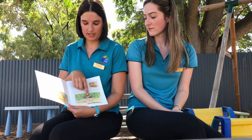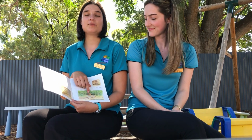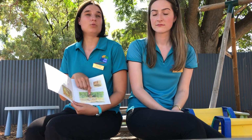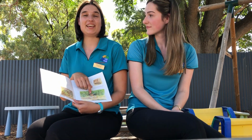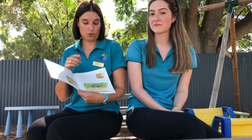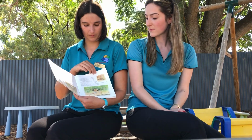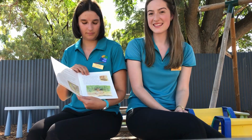In this picture here, you can see that they're out walking and exploring in the garden. That's a great opportunity for you and your child to go walking out either in your backyard or down to your local park and talk about what you can see. I can see a ball, or different types of plants or rocks and things that you can see on the way.